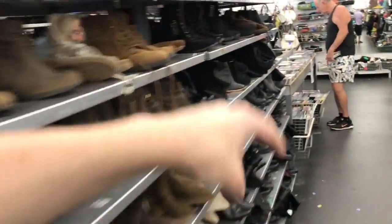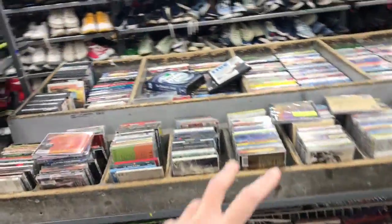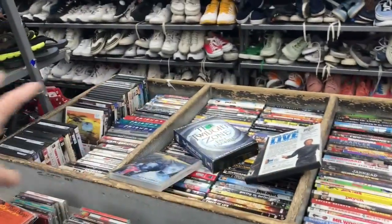I do see a bunch of stuff on the bottom. That's always a good sign. When you see a lot of stuff, it usually means there's more things to look at. But like I said, we're going to go through all this and see what we can find in here today.